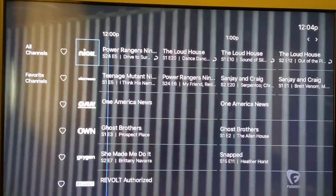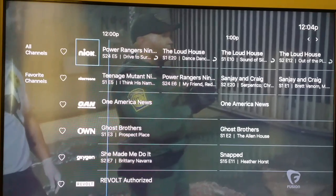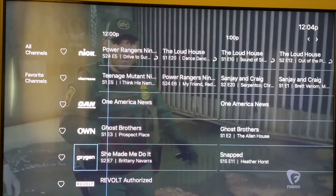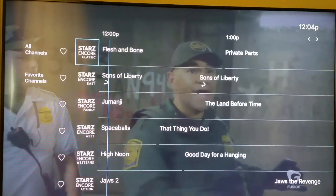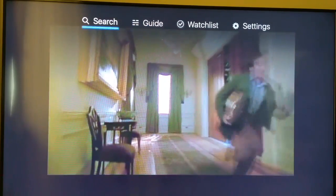Whereas with Vue, it feels like you're having to figure out what's live and what isn't live, or what's on now. This is much more straightforward, and the picture quality I've seen is the best of any of the streaming services, and it's so quick. It's so quick, which is money. So for my money, I would go with DirecTV Now, but the negatives, of course, would be no DVR.